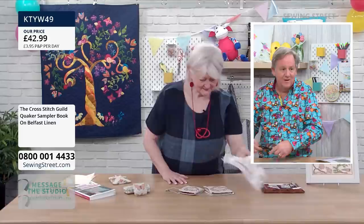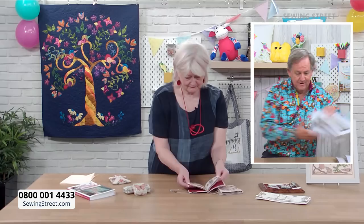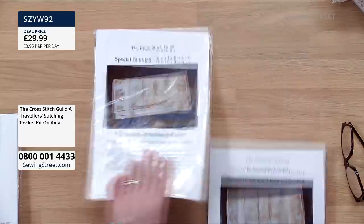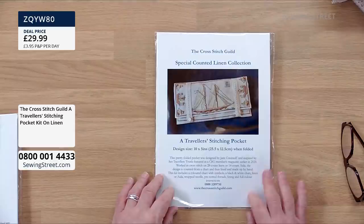So how are we doing on this one then, Hannah? Oh, hang on, I was talking about this one here that we got in stock. But I can go back to the ship. Ship on Aida, there are three left. That's the ship on Aida. And the one on linen, I'm not surprised, it's absolutely glorious. It's pretty, isn't it? It did work well. Seven of the linen ones left.